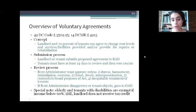So once a landlord and tenants have worked out a voluntary agreement, they will propose this agreement to the Rental Accommodations Division. Tenants then have some time to review this. And then the Rental Accommodations Division is actually required to approve it unless they find that there's duress or harassment or intimidation, or if there's other kinds of fraud, if it contradicts the purposes of the act, which are generally to keep housing affordable, or if it treats tenants unequally.